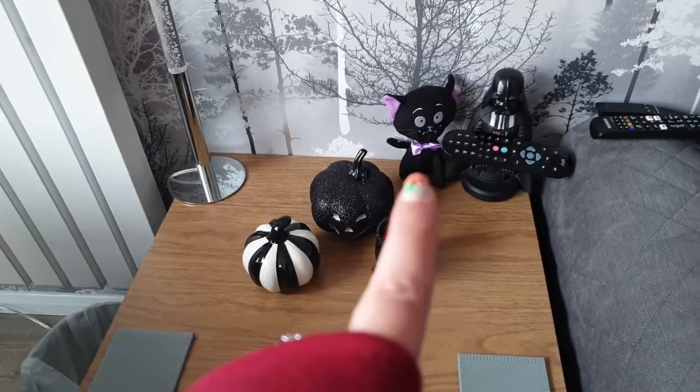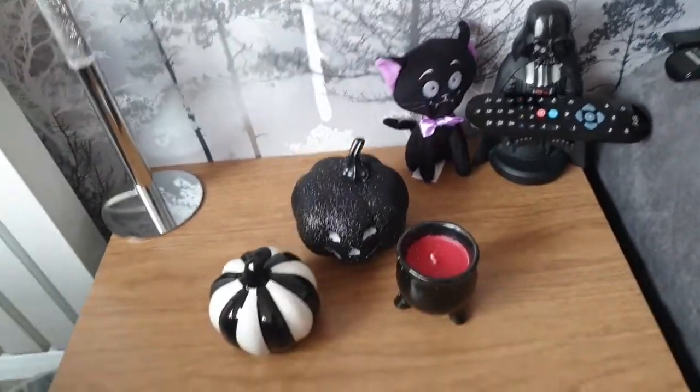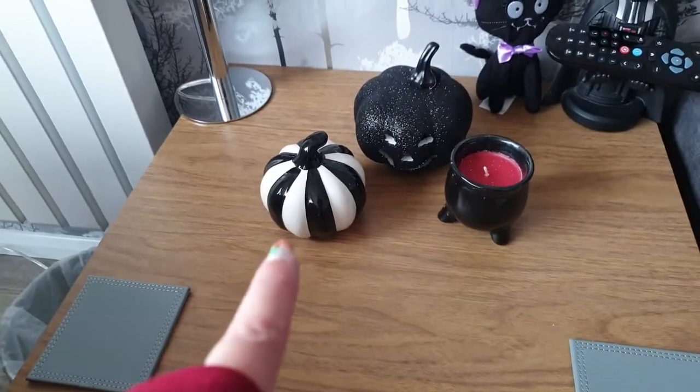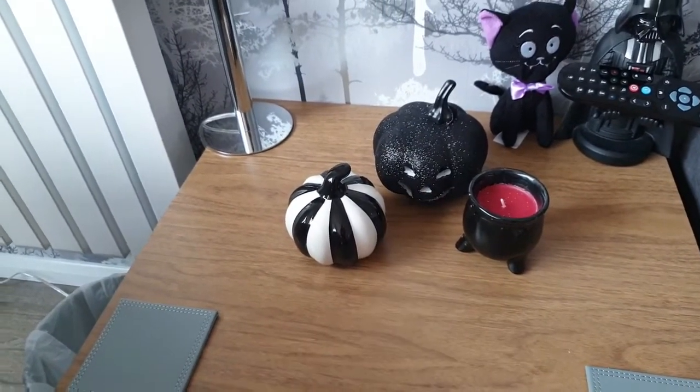So all that we've done here is we've moved, what did we have last time? A candle here, didn't we? So we've added this little black cat that I bought from Matt. It's a little vampire black cat. That was from Poundland, but I didn't do a haul because that was the only thing I bought from there. That black pumpkin's from, everything here is from Poundland, to be fair. One of the Beetlejuice pumpkins, one of the cauldron candles, and then the black glittery pumpkin.